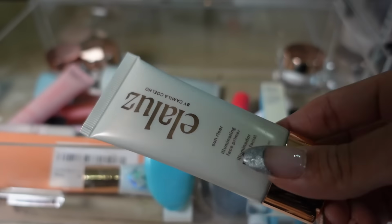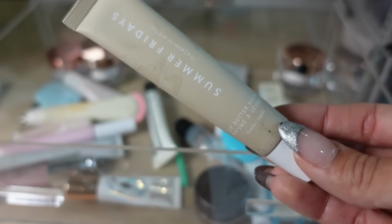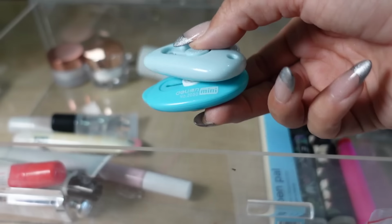I'm gonna get rid of this primer, actually. I'm not using it right now. I'm gonna put both of these glosses away. I'm gonna get rid of this. Am I the only person who did not love this? I didn't love it. I'm gonna get rid of it. I bought it myself. We have some box cutters.